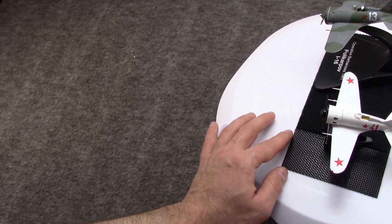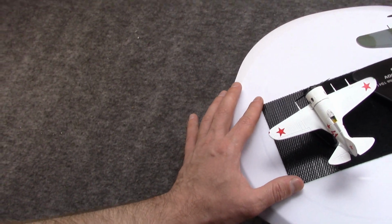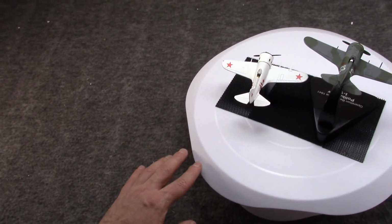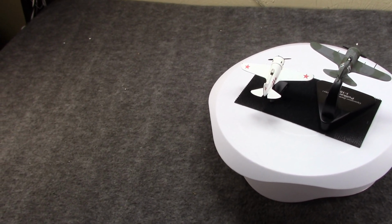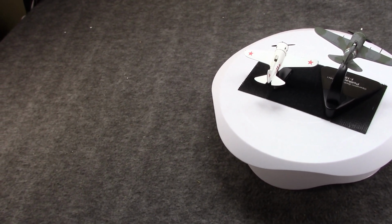But, yeah. I will cover some other Russian planes. It's kind of hard to find diecast models of these, but I've scavenged what I could over the years.